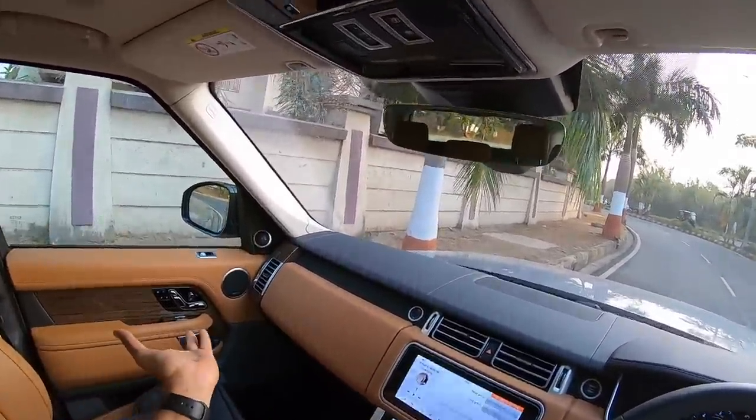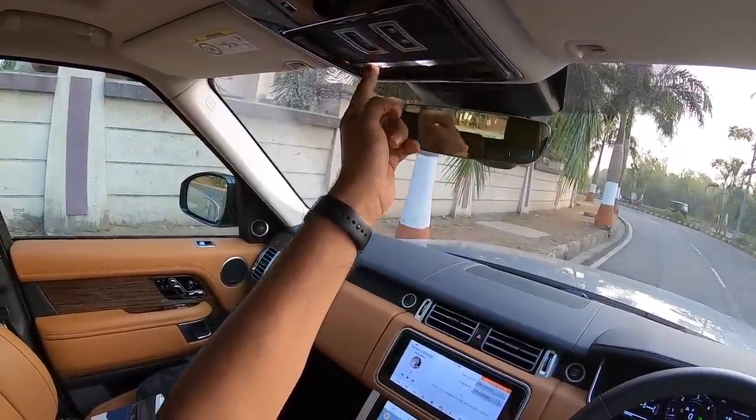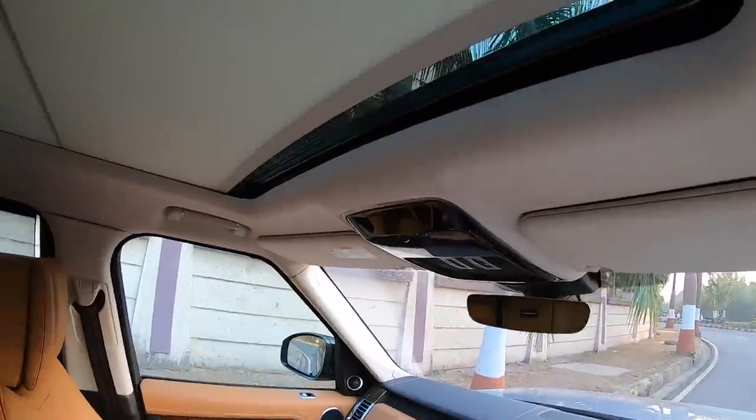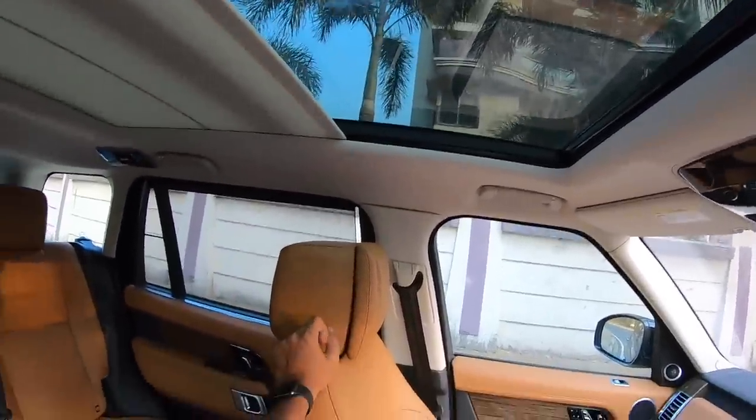Meanwhile, where are the lights? Well, the lights are over here. Touch sensitive lights, three of them over here. It's just so mind-boggling. How do I open the roof without pressing this button? Simple. It has something known as a gesture control, okay? I just move my hand like that and the sunroof blind will open.